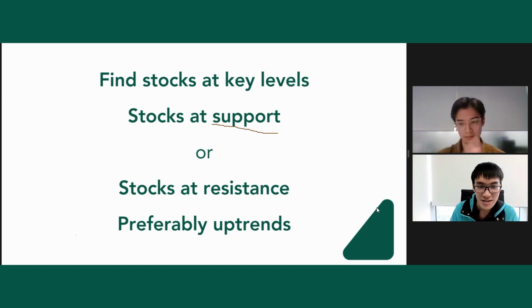Then, here naman, stocks at resistance. Why would we want to look at stocks at resistance? Di ba nga, ito yung medyo mahal na level, di ba? So, the reason behind this is, what if mag-breakout, di ba? What if people want to buy higher at higher levels? So, that's why, even if the stock is at resistance, you have to watch it because the moment it breaks out, mag-transition na yan into an uptrend, right?